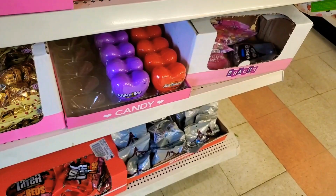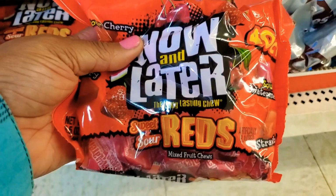So some of you may remember a while back Dollar Tree had the huge mixed variety pack of these Now and Laters. This is way smaller and it's just the red flavors, but still a good deal.